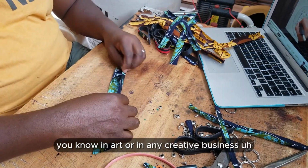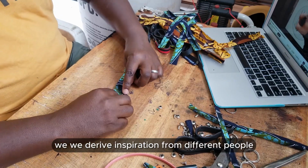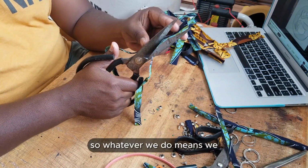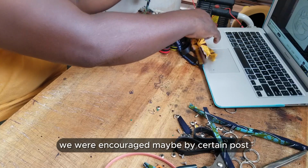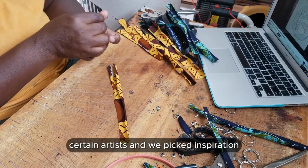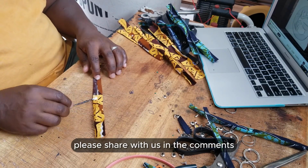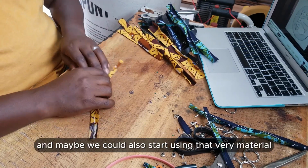I know many have begun doing recycled art out there. So what materials do you use? We can also pick inspiration from you, because in art or in any creative business, we derive inspiration from different people. So you can never be an island, and you can never reinvent the wheel. So whatever we do means we were encouraged by someone, or we were encouraged maybe by a certain post, a certain art piece, and we picked inspiration. We went back home and we were like, I have to produce something.